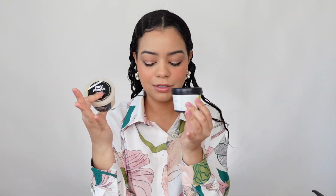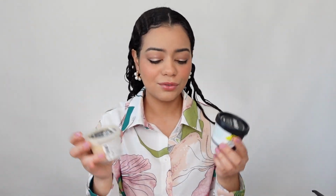I'm gonna add some product to my hair. Guys, I've been really liking these products from Lush. I used them a couple years ago and I completely forgot how good these products are. These are really good for curly hair that is a little bit damaged, that needs a little bit of love, a little bit of hydration, some help. So that's why I use it. But yeah, I really like them.